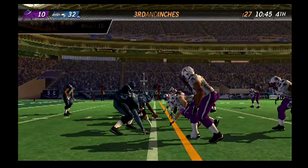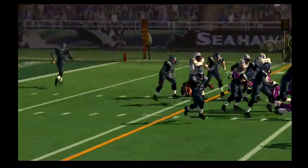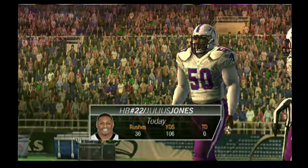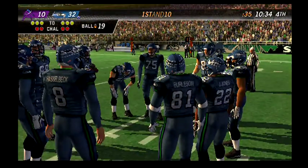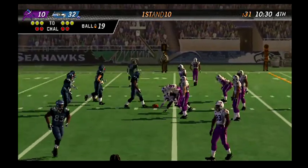Hasselback sends a man in motion. A little misdirection. Schwartz is there on the stop at the 19. Jones has had a great game so far, now has over 100 yards rushing. First and 10. Ball on the 19-yard line.